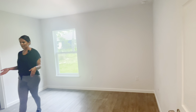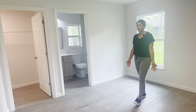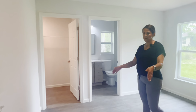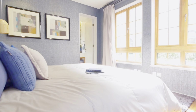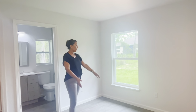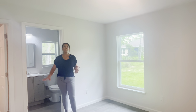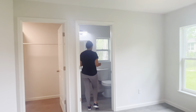So I'm assuming that maybe the bed can go right here, and probably nothing bigger than a queen size bed, a full would be better, but then you have lots of space around. So I don't know, any of you who are more creative than I am, I'm sure you can figure this out, or even put the bed on that wall and still put the TV here, and then you can still have some room to move around. But over here we have our master bath.